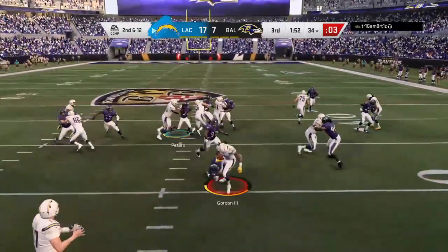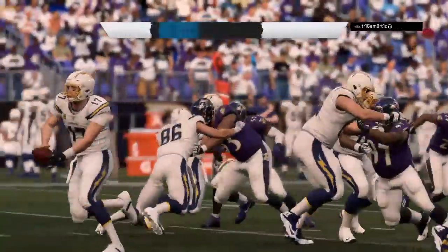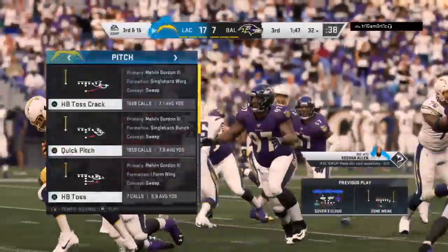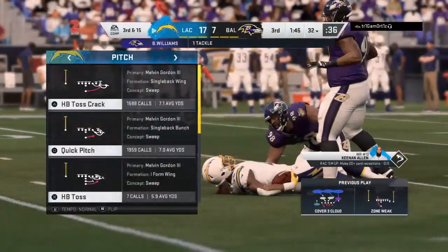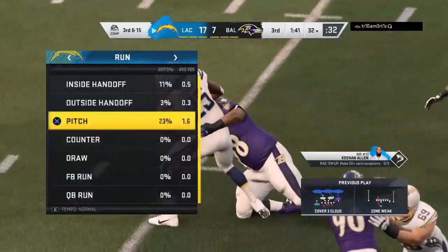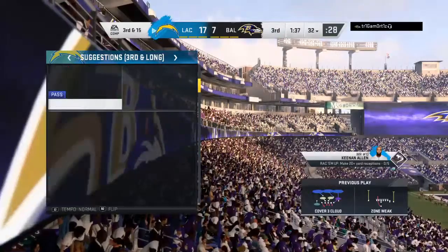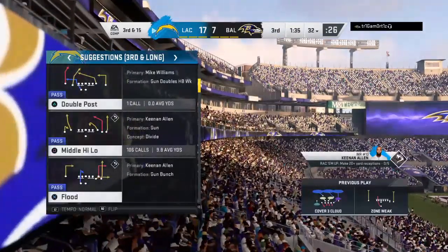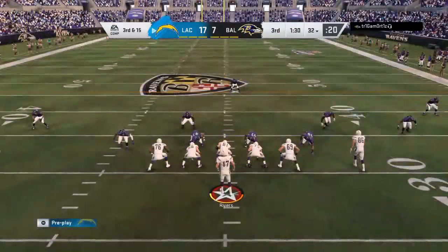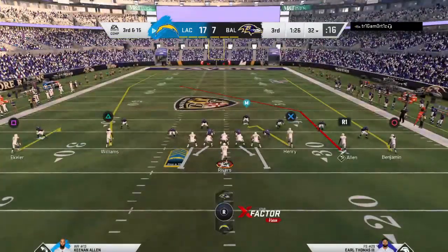Now a 10th carry for Melvin Gordon. And for one of the first times all night, he is going to go nowhere as they bury him behind the line. This will be a loss of 3, and now a much tougher 3rd down looming. So time to start going in the other direction as they come up now 3rd and long.